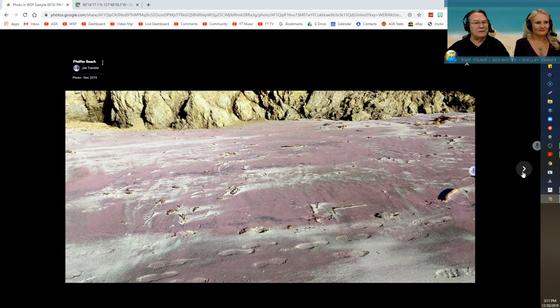I get a lot of shots on the California coast from Joe Traveler. He must just go up and down the coast. But as you can see, this is the beginning of that pink and purple sand. And at this point, it's hard to tell whether it's being washed in from the ocean or it's actually being stripped down from the rocks above it.